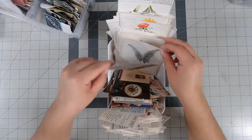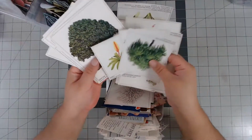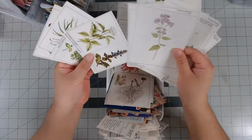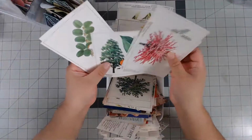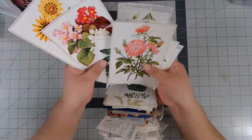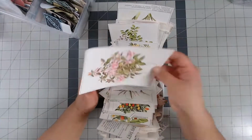And then back here I have what I have left of my botanical images that I cut out of an encyclopedia. So that's where these are from. I wish I could copy them, but I don't want to violate any copyright laws. So I got what I got from these. They have some beautiful illustrations, so I like to keep these handy to decorate pockets and even a whole page, since some of them are really, really big. So I could decorate a whole page with just these.